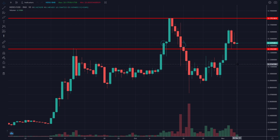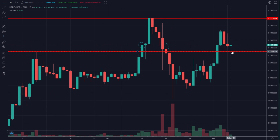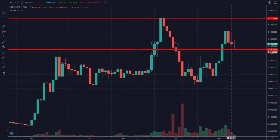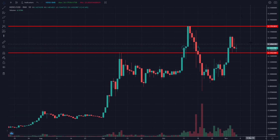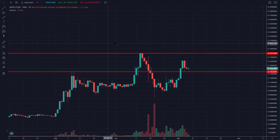Currently sat at 14.3 cents. For me, if you're looking for buys, I would still target this range at 13.5 cents. I think that could be a decent area for you to potentially target. And then obviously, if you're looking to take a little bit of profit, I've got 17.9 cents. And then we're going into some price discovery.